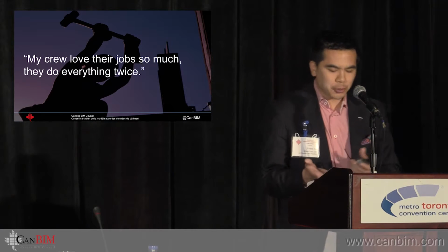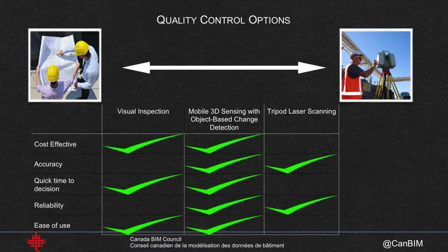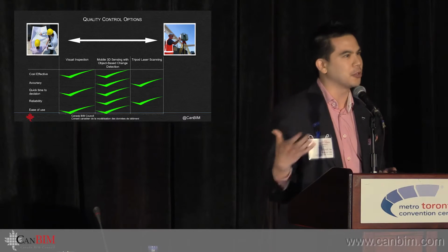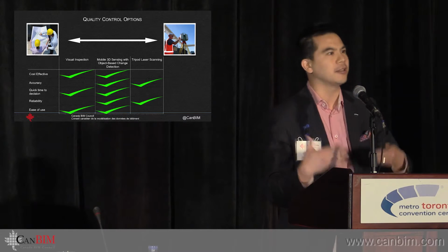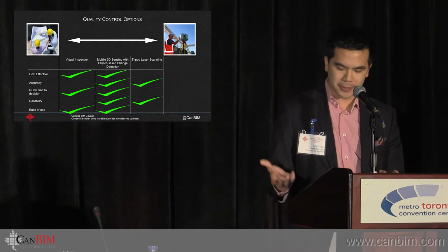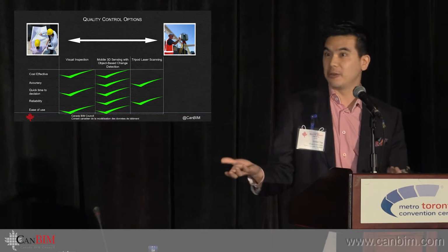So what are your options right now to do quality control? Well, it's really two ends of a spectrum. You have visual inspection, with collaboration apps. But the thing about that is humans are not good at looking at something and saying, hey, that's 5.1 centimeters offset. On the other side of the spectrum, you have tripod-mounted laser scanning, which is extremely detailed and accurate, but it's expensive. You need a specialist like myself to operate it, and it takes days or weeks just to get an answer. And you can't wait for that. Construction doesn't wait for that, and quite frankly, you don't.